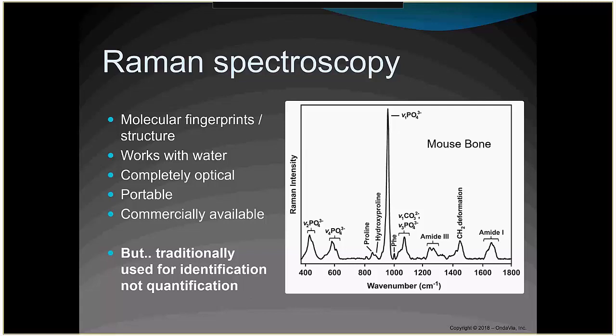Now, some of the other useful parts, the principles or I guess benefits of Raman spectroscopy, it works very well with water, because water does not have a very strong Raman spectrum. So we can actually look at materials in an aqueous sample and measure them, observe them, without worrying about a background from the matrix. Unlike IR absorption spectroscopy, where water will absorb most of the IR. It's also completely optical, so we don't worry about damaging our equipment by putting in a dirty sample.